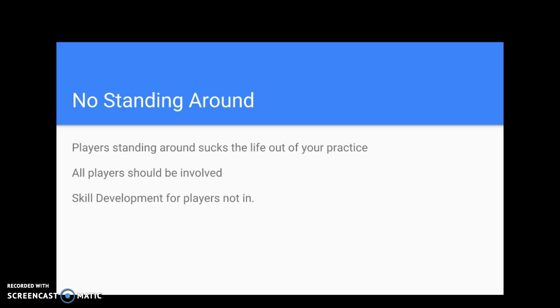So if you're working on some plays or something like that where you're using your starters or your main players, you need to have your other players working on skill development, on the side goals and the other goals, have a coach in charge of them. Obviously, the more coaches and assistants you have, the more you're able to supervise this and make this happen. But you don't want players standing around. It's distracting. It sucks the life out of practice. And it does not develop the skills that players need.